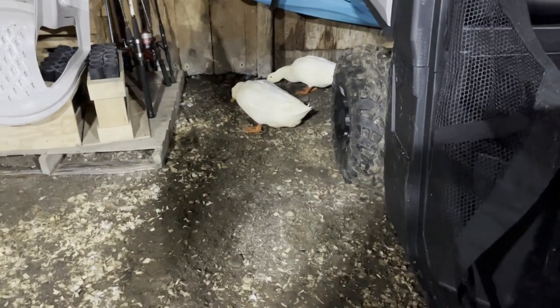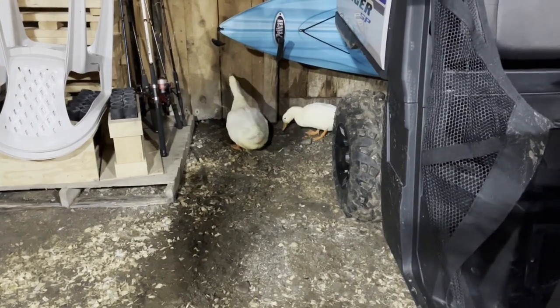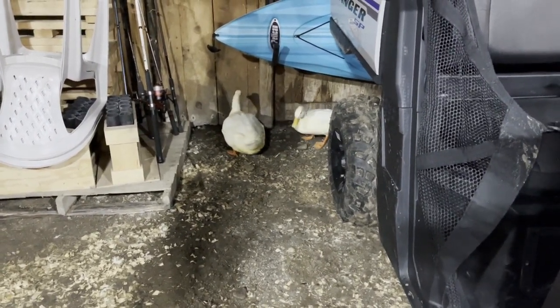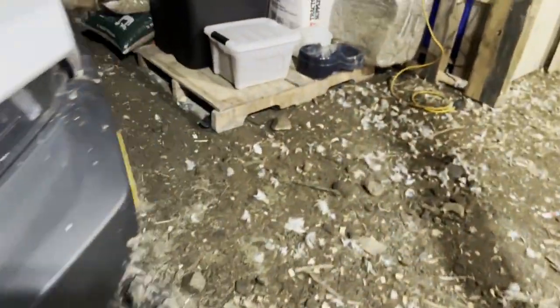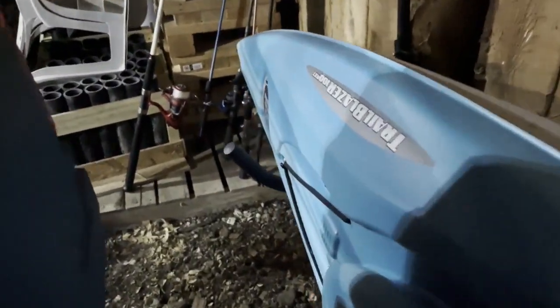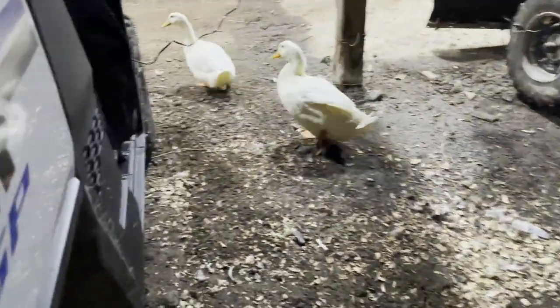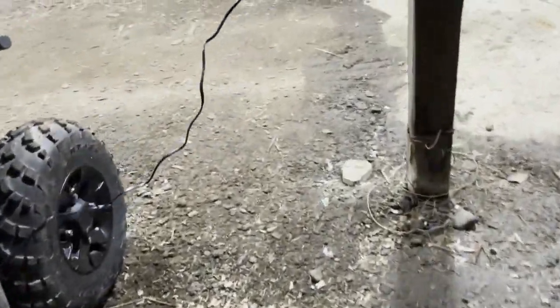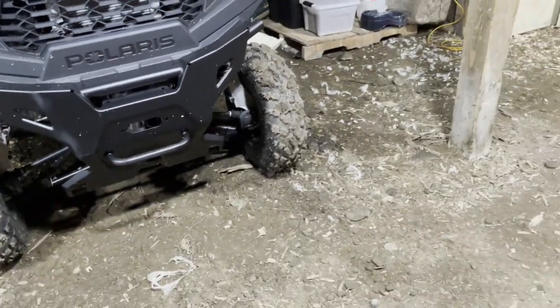Hey. What are you guys doing? I don't think you're going to find anything good to eat over there. I think they might. You guys move a lot of air. You just run around in circles.